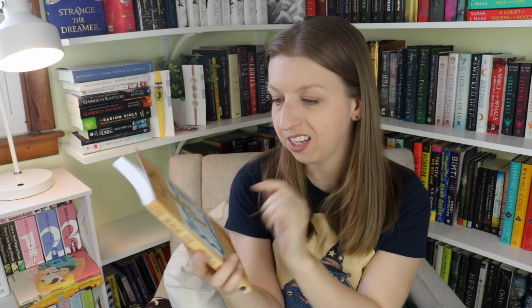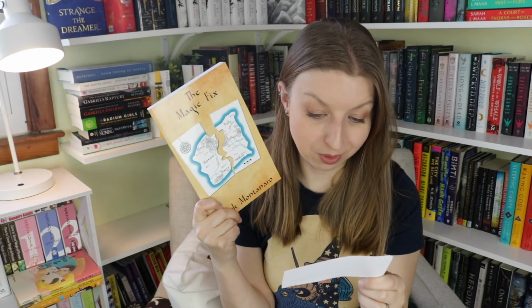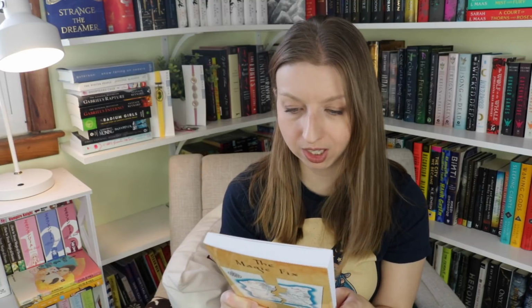Ooh, it looks fancy because there's a map on the cover that is ripped in two, and it has elves, humans, and pixies on this side, trolls, ogres, and goblins on this side. This is from the author Mark. He lives in the UK, and he recently had his first book published. I'd love for you to review it if you have time. Many thanks. Oh, so cool.